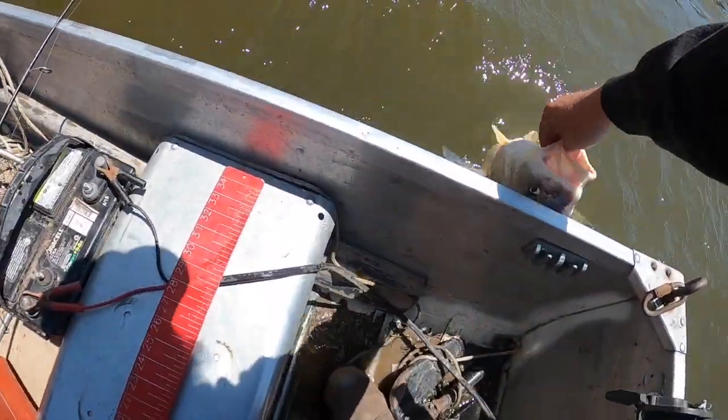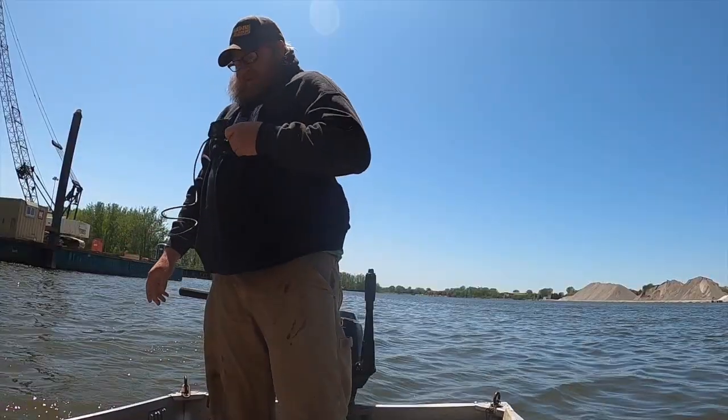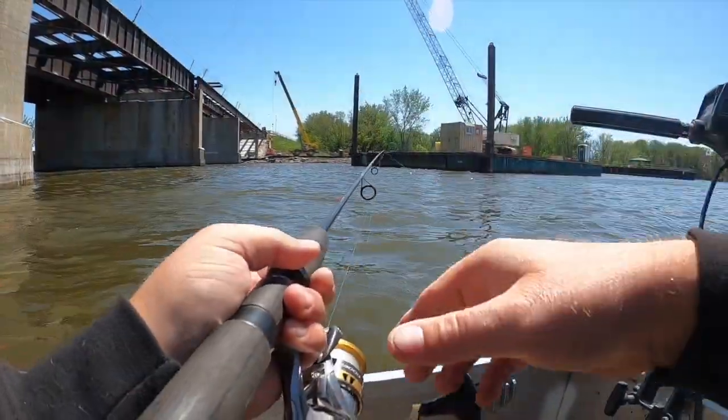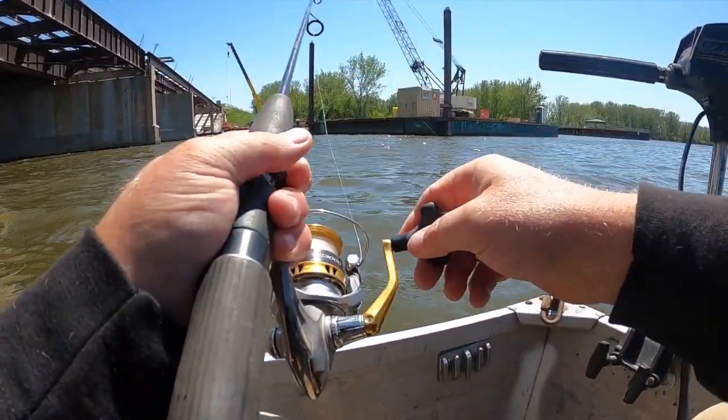Huge. On the Warthog. On the Warthog. Don't want to go. Well, water is warmer, I guess. Last time I was here, had the tugboats pushing that thing. That was pretty cool.